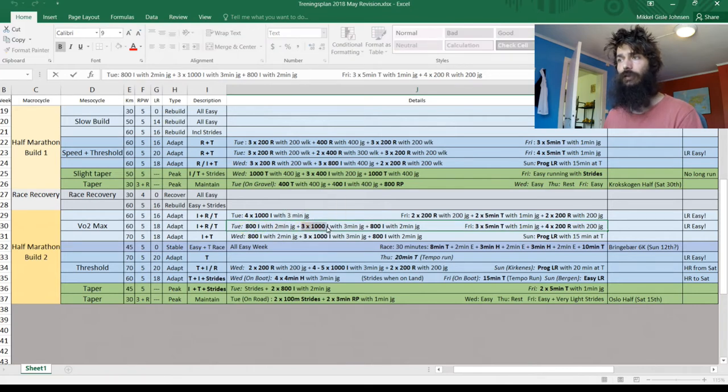I'm doing 3 times 1,000 instead of 4 times 1,000. But I'm also having an 800 meter interval at the beginning and an 800 meter interval at the end at the same pace. So that totals up to 4,600 meters at interval pace as opposed to just 4,000 meters at that point. The third week is the same as the second week.